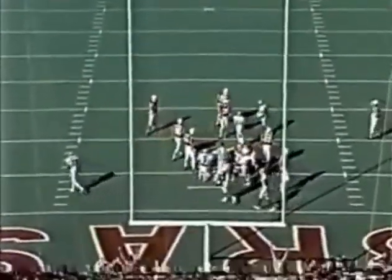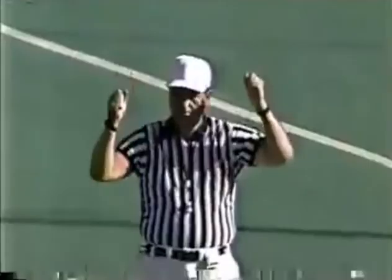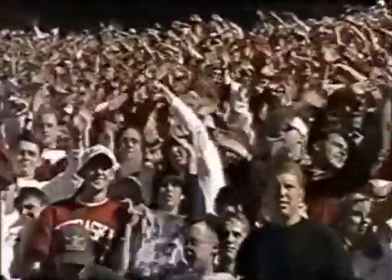Brown with the extra point. And the Nebraska Cornhuskers take a 14-6 lead. The drive using up 7:21 on the clock, which is the longest scoring drive of the season for Nebraska.